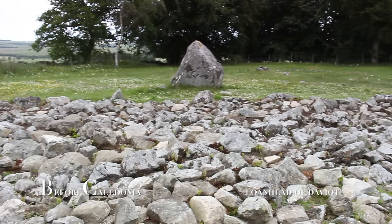What is very interesting and makes Rothiemay stand out is its heavily cup-marked recumbent. This has more carvings than any other megalith in Aberdeenshire. The exact number varies. The top has at least 19 cups. The inner face has well over 100 glyphs, and 10 of these are surrounded by a single ring. F.R. Coles visited the site in 1902.